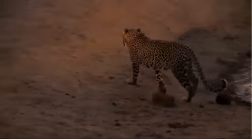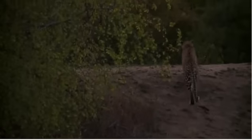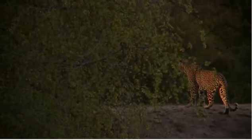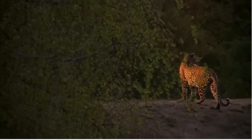Oh, this is a young female. It's not Karula, I don't think. And I wonder where she's going to head to from here. She may have a kill very close by. And what we're going to do is just allow Aubrey and the other guests, Ephraim's joining as well, to get a good view of her before we reposition.